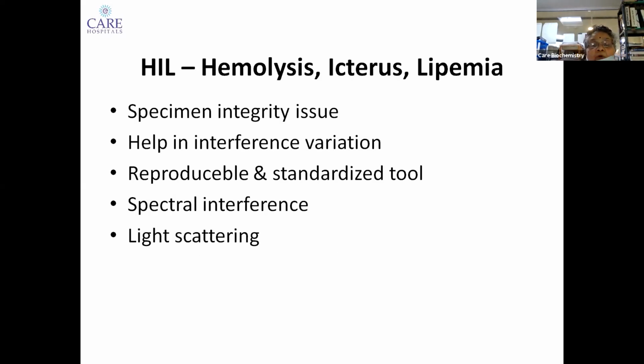Now, this is something the whole world of laboratory medicine is talking about. Was it not there 40 years back? Was it not there 20 years back? Didn't we overcome these problems? Yes, we did. Maybe our understanding was less, and we didn't have many protocoled ways of looking at it. What does it mean? Hemolysis, icterus, lipemia. These are terms which we are very common with. It is a specimen integrity issue.